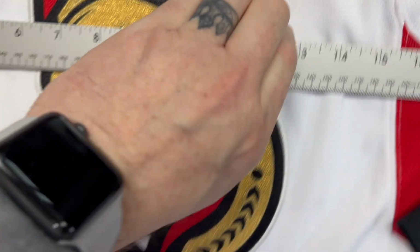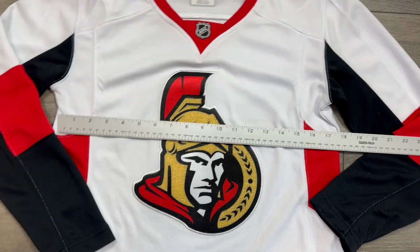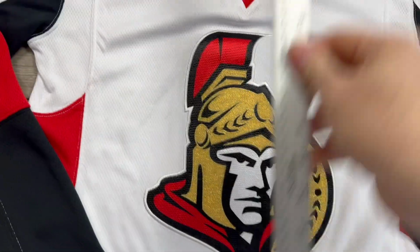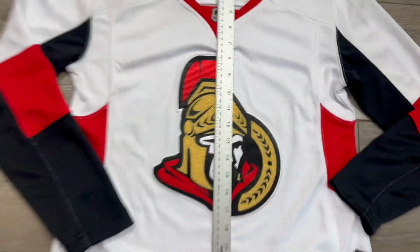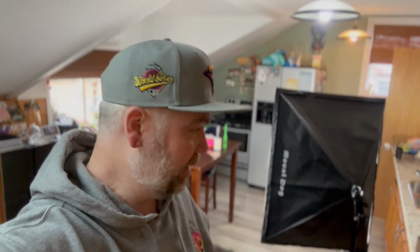Then I would grab something to measure with. So we want to have a chest measurement in this particular jersey. You know, we'd want a length measurement in this particular jersey. And then we would flip it over and take a picture from the backside. And that's basically it for the most part. It's very, very simple. I do the same thing with t-shirts.